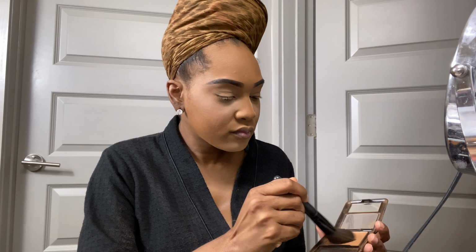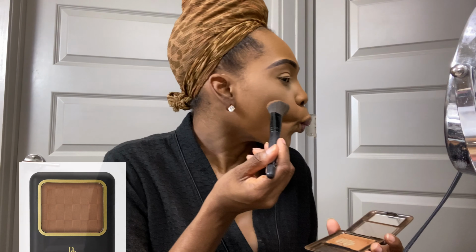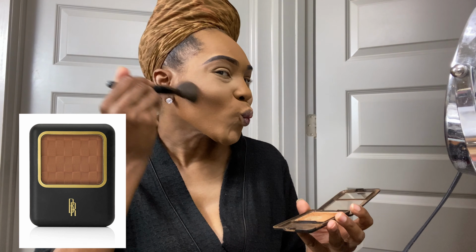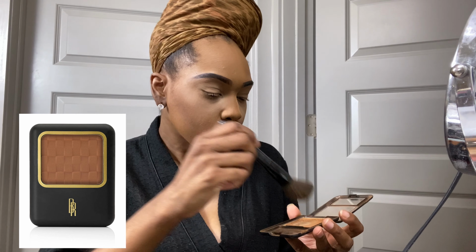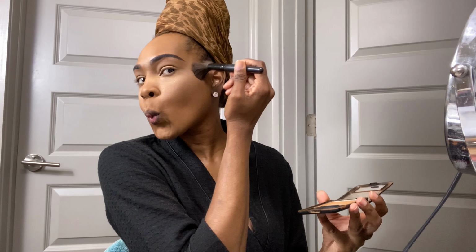It's called Bronze Glow. It is beautiful, and I use that Bronze Glow to contour my jawline, my cheek area. Then I go through a little bit on my forehead as well. So I do the cheeks and I do my forehead just to also add some color back into my face. I do that. And I actually use like the palette that they have.